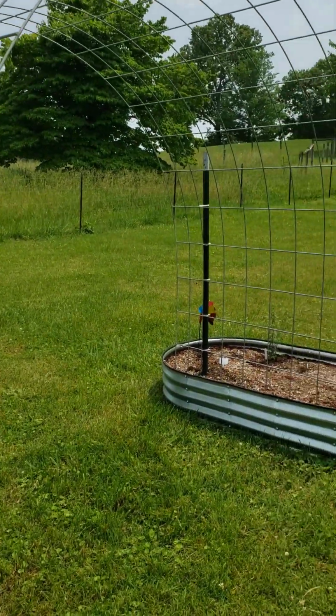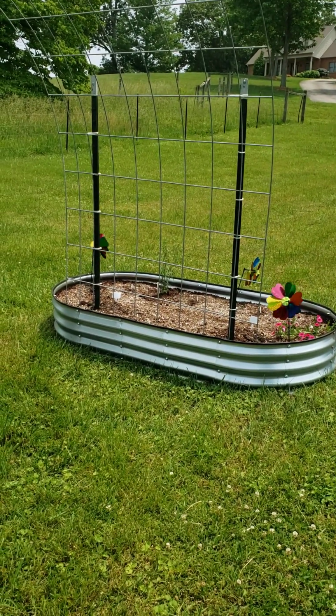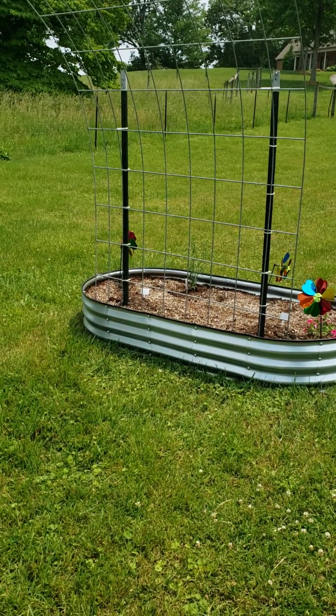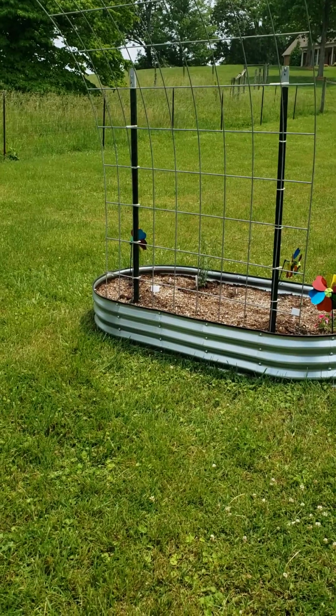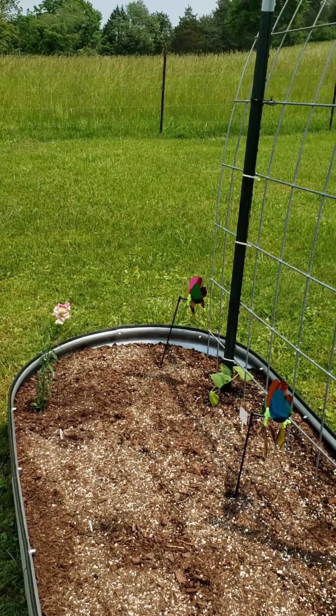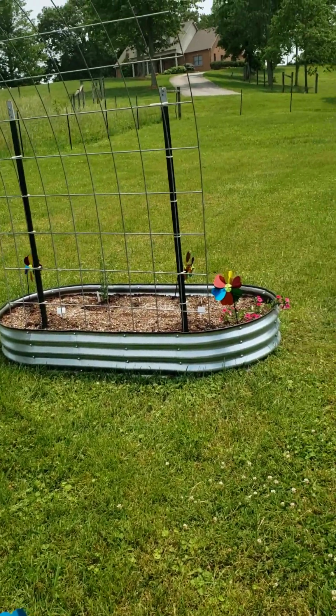Now my next job is to try to get some cardboard around my tubs and then put mulch around them, so that just keeps weeds and the weed eaters away from the sides of the tubs, and just try to make it look a little neater and keep weeds down. So I have a lot of mulching to do. I probably won't have enough to do all I need to do, but that's our next project.